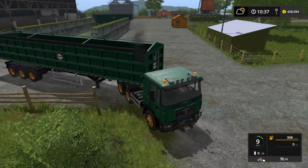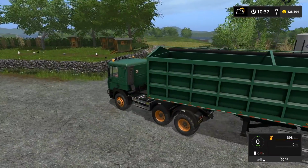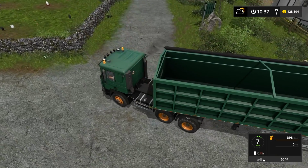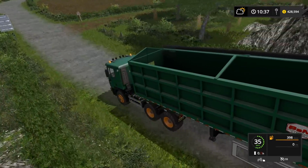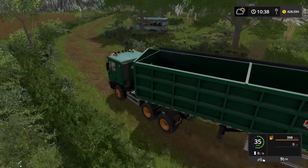Wow, I'm already stuck. Goodness gracious. So what we need to do now is we need to start selling wheat. Wheat's a good price at cargo ship right now. So I want to start getting stuff out there. All of the wheat that we have, I believe, at least most of it, is out at Mr. Silly P Farm. So we're going to have to head out there.